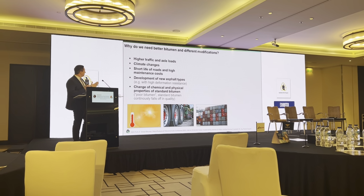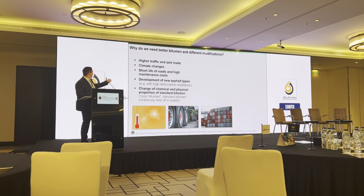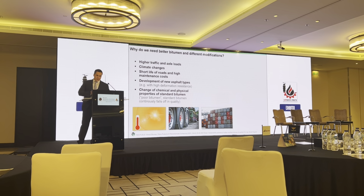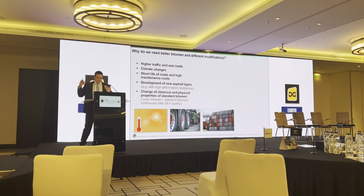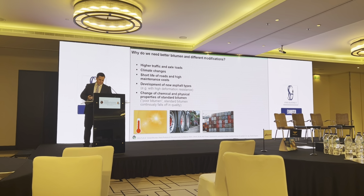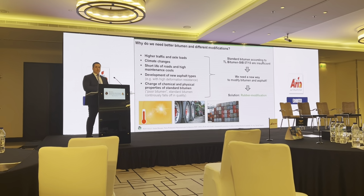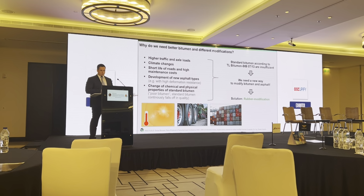So we have to develop new types of asphalt, for example with a higher deformation resistance. And a big point is a change of chemical and physical properties of standard bitumen. From our side, standard bitumen continuously falls off in quality. That's a big problem. So we need a new way to modify bitumen and asphalt. One possible solution can be rubber modification.